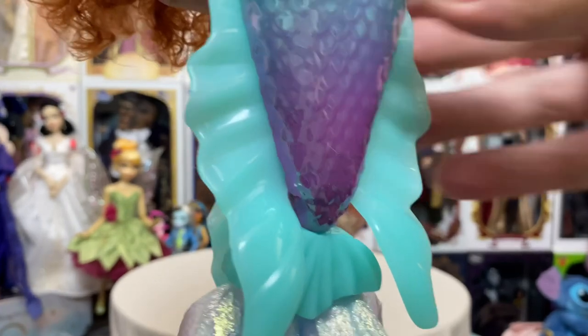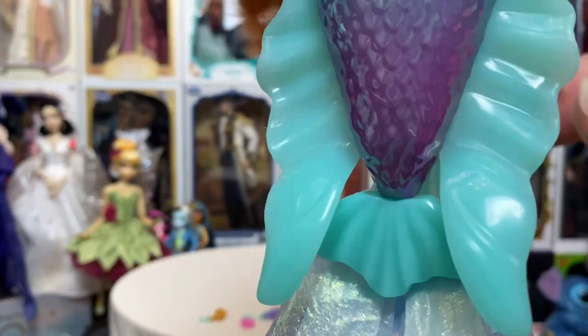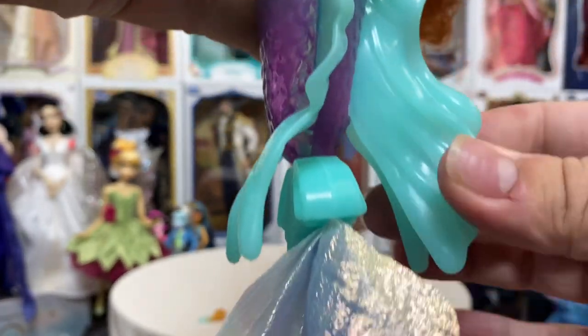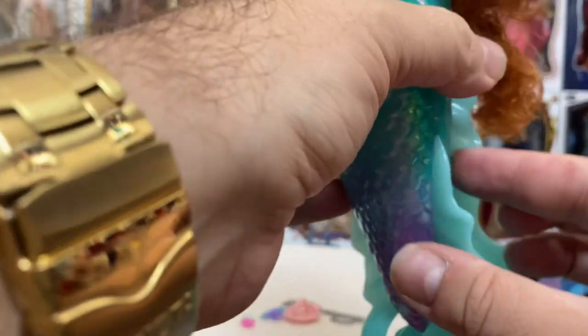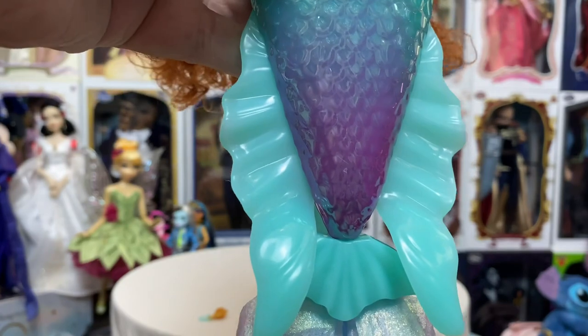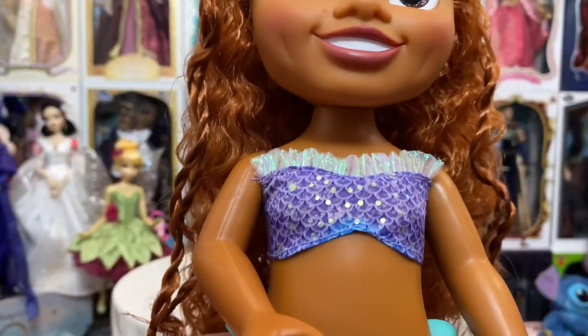This, of course, lights up also in water. I think that's a fun little gimmick as well. And then the fins on her actual tail are hard molded plastic. So you can see that there. Here's the sensors for when she's in the water. That kind of just lets them know that A, it activates the doll off of play mode, and B, it also can make her sing as well.